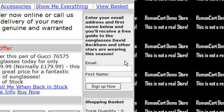So if you think a percentage of people visiting this website are not going to buy, but they might well be interested in signing up to something compelling, some free information. In this case, we've got enter your email address and you receive a guide to the sunglasses David Beckham and other stars are wearing this season.